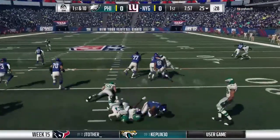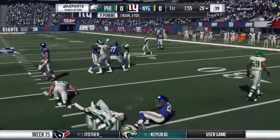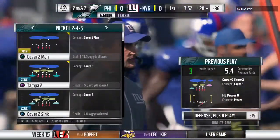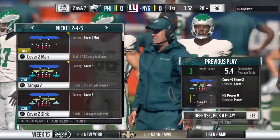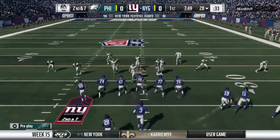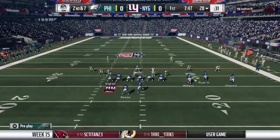First carry now for Paul Perkins. And not a whole lot doing there as he'll get it up to about the 28-yard line. 3 yards on the pickup there, and it'll be second down. Not much happening there on first down. I thought there might have been a hole for a split second. Yeah, but it dried up pretty quickly, didn't it?